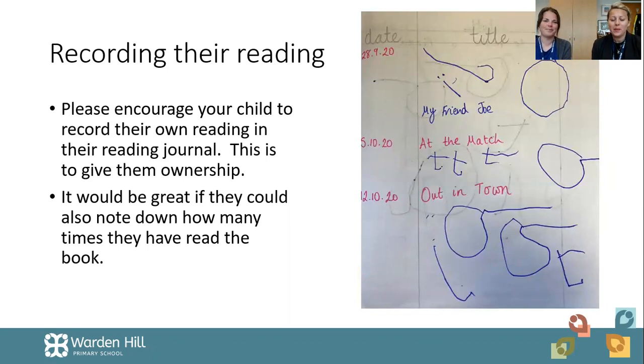Okay, moving on. We have called these books reading journals now. So the expectation is that they are taking ownership for these books. These books are for the children. The idea is that they are writing down the title of the book that they are reading. And what you can see in the picture is initially, right from reception, they're just recording letters that they are familiar with. As you can see, this is right back in September and October.